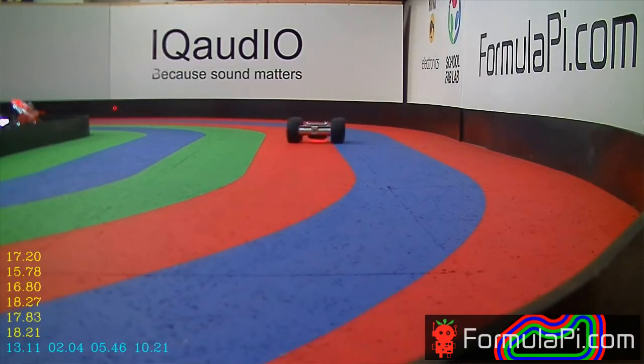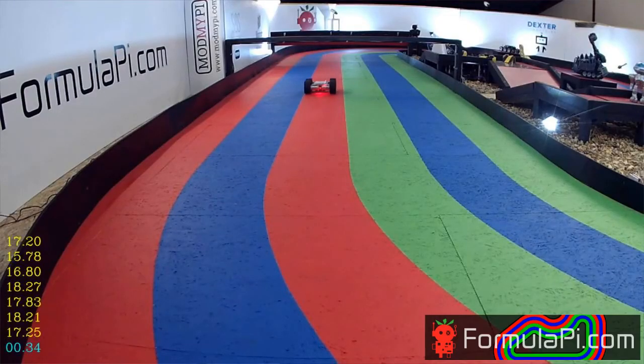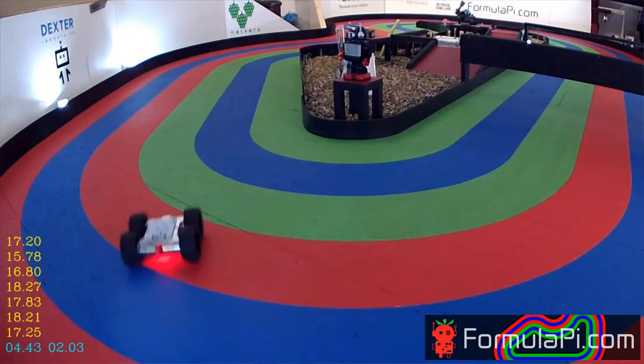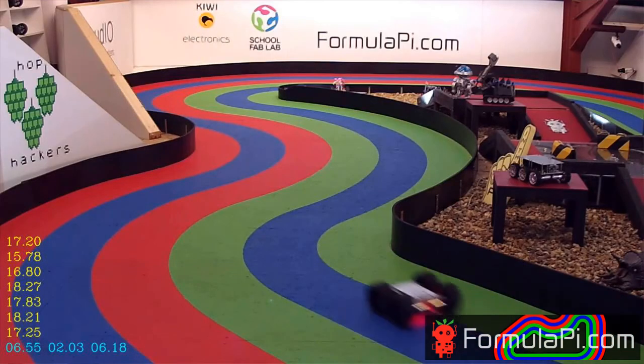18.2 on the last lap. We are looking at robot 17.25. Okay, take the robot off, please. Okay. Right, so that is it.